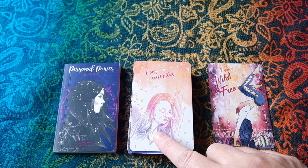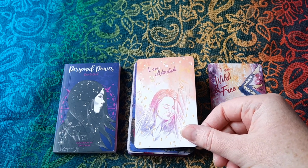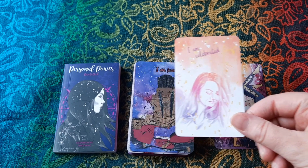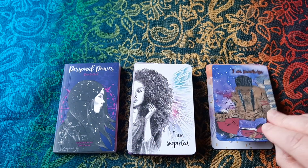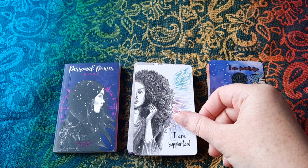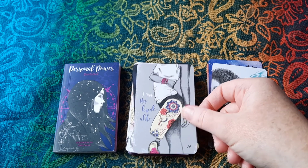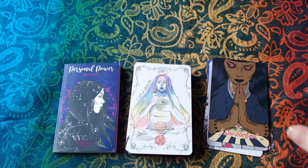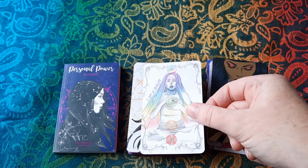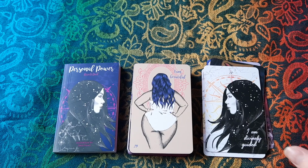I really like this one. I Am Celebrated. This is a self-portrait of the artist, of Deja, which I only realized from following her on Instagram and seeing photographs of her, that's what this was. So we have I am knowledge, I am supported, I am unbreakable, I am blessed, I am a healer, I am divinely guided, I am beautiful.